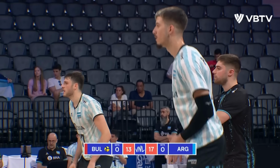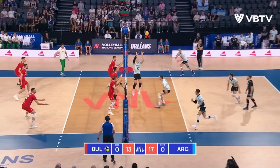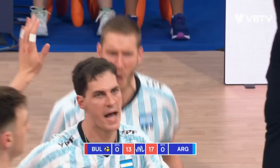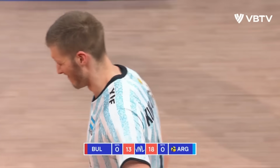Yamamoto, the way the ball comes out of the hands, the distance the ball has to travel. It's small adjustments, but important adjustments to make. Important adjustments indeed. Kukartsev gets his first point of the game.